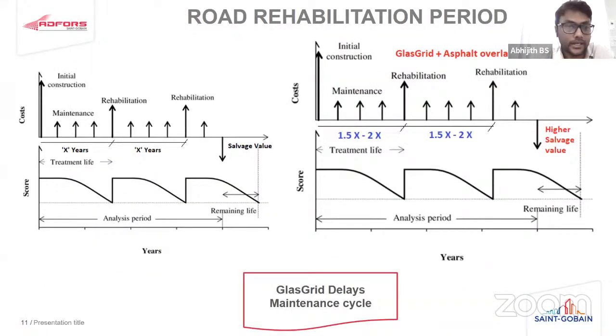So what does this do? The left image that you are seeing here is the initial construction cost for the highway, and there will be frequent maintenance activities, routine maintenance activities and annual maintenance activities. Then comes a big rehabilitation wherein you have to go with an asphalt mixture overlay. It can be a BC overlay or a DBM overlay, which are two different layers in asphalt mixtures. So in a lifespan of 30 years, you may need 5 to 6 big maintenance cycles.